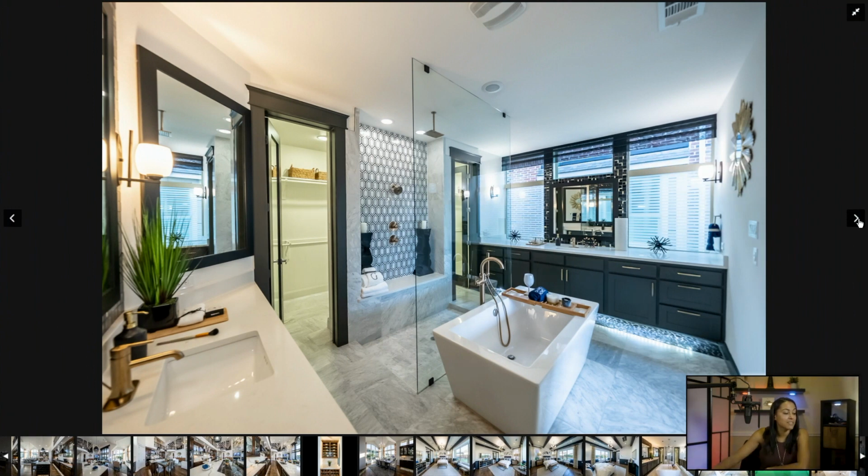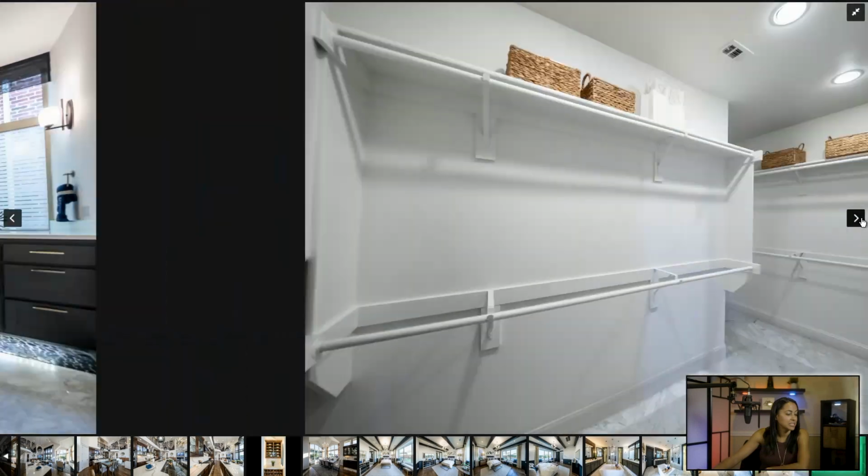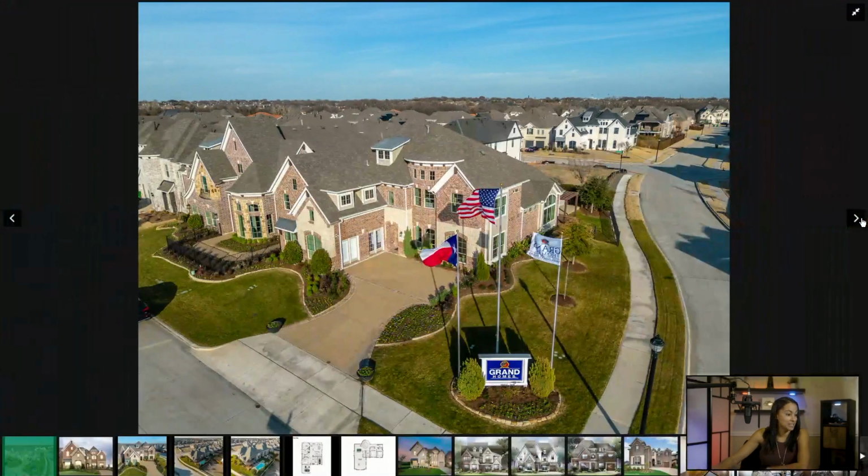It's another angle of the bathroom. And look at these windows around this vanity. It's nice. Very, very nice. Now here is the closet. We have racks on racks on racks in here. It is nice. So this is the grand home.